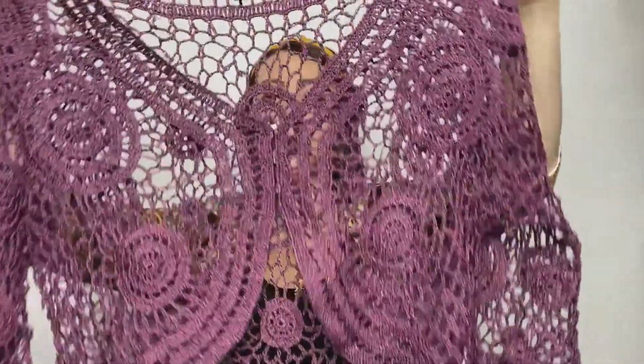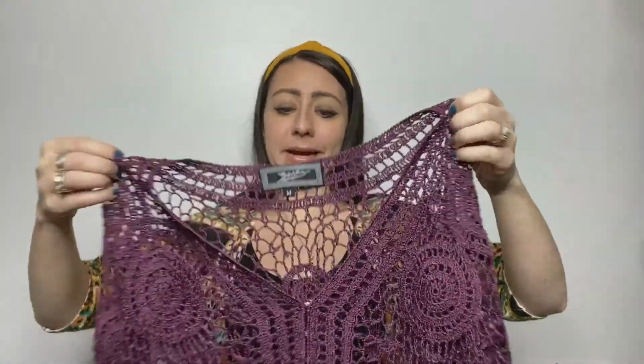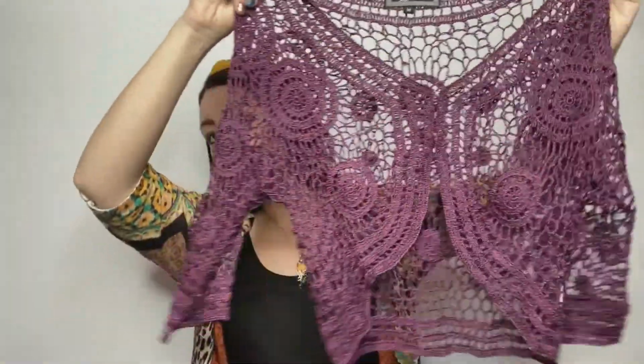This is a crocheted little bolero top, reminds me of a doily. Brand is not important. This is vintage. That's why I picked it up. I paid $2 for this, and this sold for $20 plus shipping on eBay. And anything in that kind of style, or Y2K, is really in right now, and I've been selling really well.